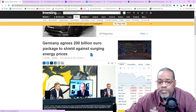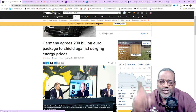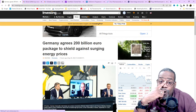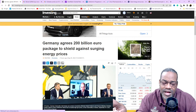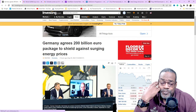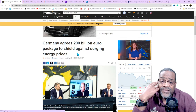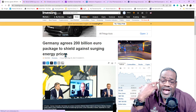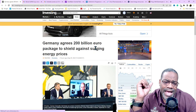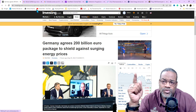Germany agrees to a €200 billion package to shield against surging energy prices. Also, the Bank of England, big news for them. Did they get killed? Holy smoke. But the government stepped in to help stave that off a little bit. But man, think about that. That's some big stuff. Surging energy prices, they're putting money into their economy to help stave off some of that. I think Norway's stepping in. I think the U.S. is stepping in to help them with natural gas.